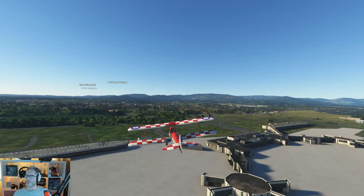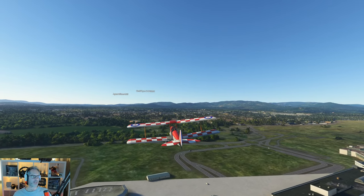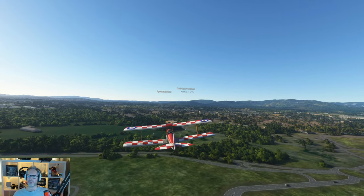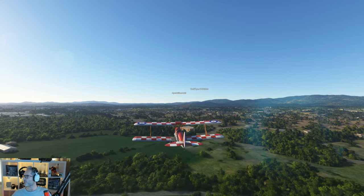Yeah, I will say, when doing the flight plan, there's really not that many airfields. I don't know if it's because of the hilly terrain inland, but even rough and ready dirt strips, there's just not much.